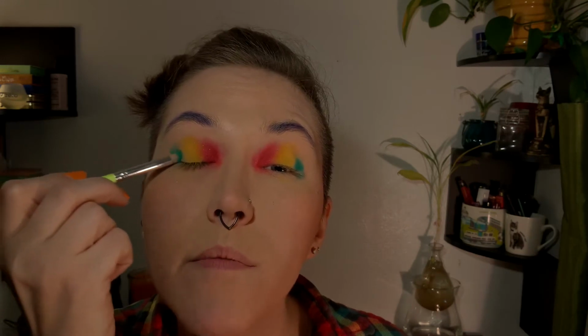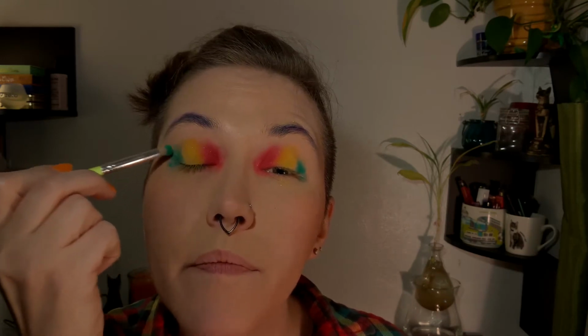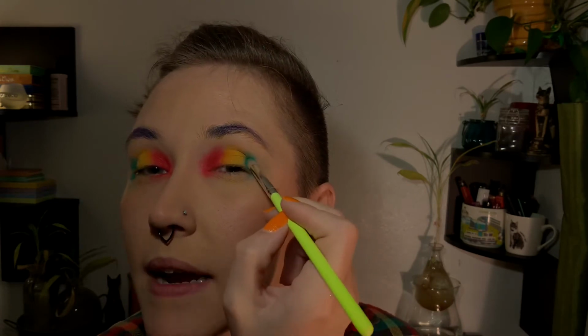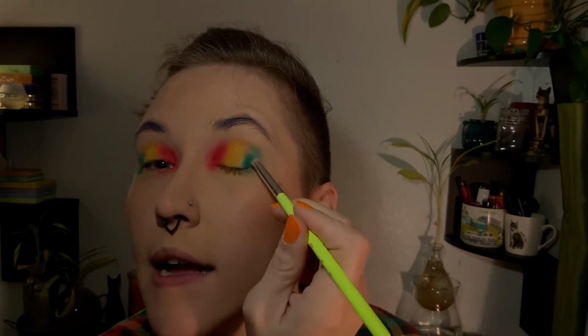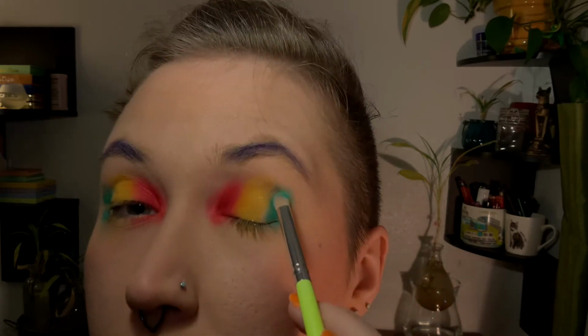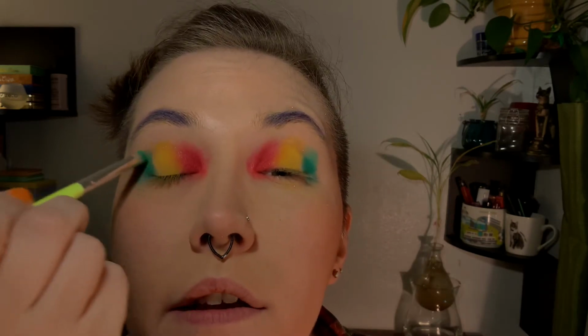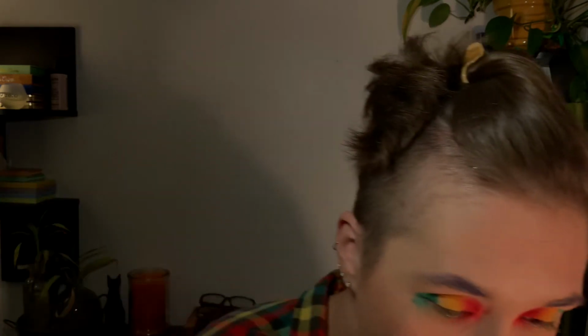Oh, this is super cute. All right, tons of fallout from this, but I was expecting that. I went a little too high on that one. Gotta close my eyelid and make sure I'm getting in the crease there. Get in the crease there. Applying a lot more pressure than I thought I was going to be. That's a mess, but that's okay.